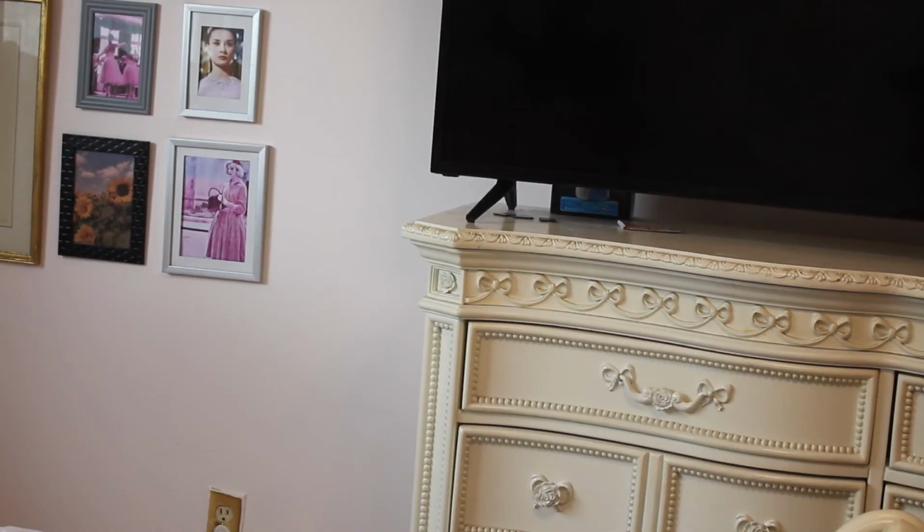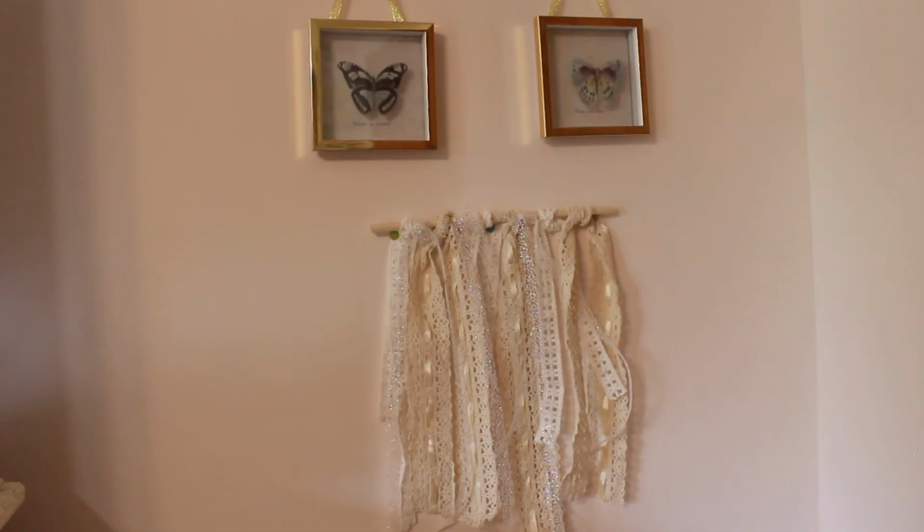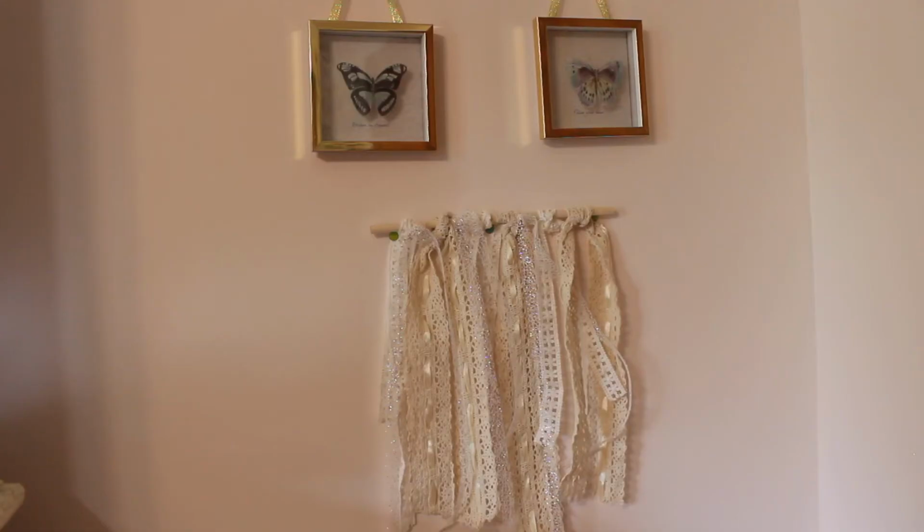So there is the dresser. It's really cute actually. The TV on top of it, I think that's probably from Best Buy. Then we have this wall art. The 2 butterflies on top, I got those from Dollar Tree. They're only $1 each. And then the thing with the lace, I made that from supplies from Walmart. So that was a DIY project.